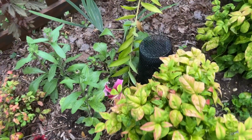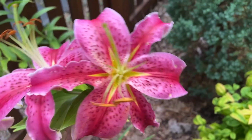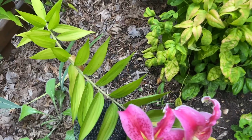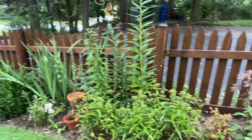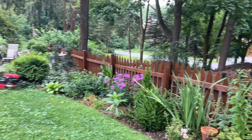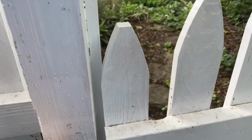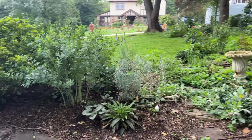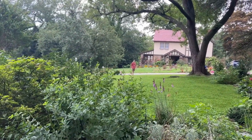This lily fell over. It's a stargazer. I think it's a stargazer. Maybe not, but I'll probably cut that and take it inside today. It's beautiful. All right, while Dave's mowing in the back, let's go out and take a look at the front gardens with a nicely mown lawn and a doggy who is investigating our garden up there.